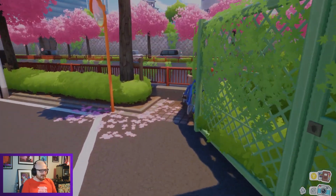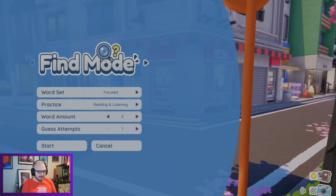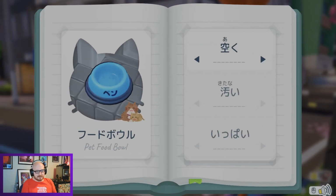We're going to be doing some quizzes here in Shashingo, making some sentences with the words that we get, and hopefully getting them all right. But that's not the important part. The important part is remembering the words and actually making sentences with them. So, fudoboru, we have fudoboru, fudoboru. We have aku, okay, yep.